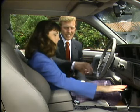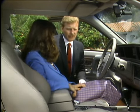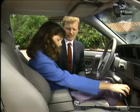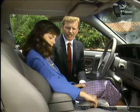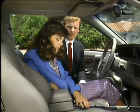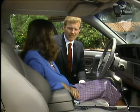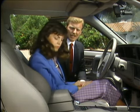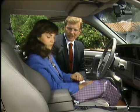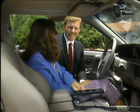Below it, you've got a long console here that has quite a few features in it. The gear shift lever is leather wrapped. You've got your ashtray, and in the center over here, we've got the power window switches and your dual remote electric heated rear view mirrors. Below your arm there, which is the armrest, you've got a little drink tray that is very handy for keeping things from spilling when you're on the road.